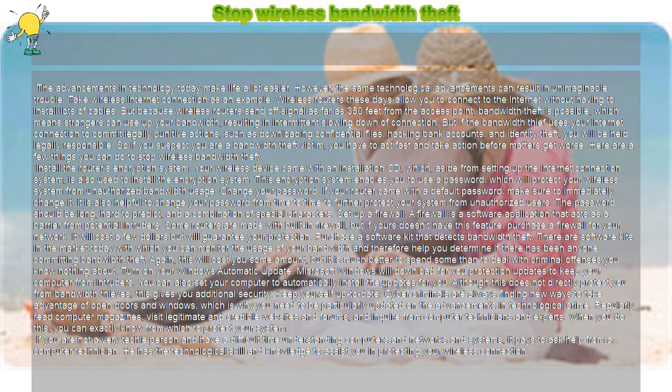Stop wireless bandwidth theft. The advancements in technology today make life a lot easier. However, the same technological advancements can result in unimaginable trouble. Take wireless internet connection as an example.